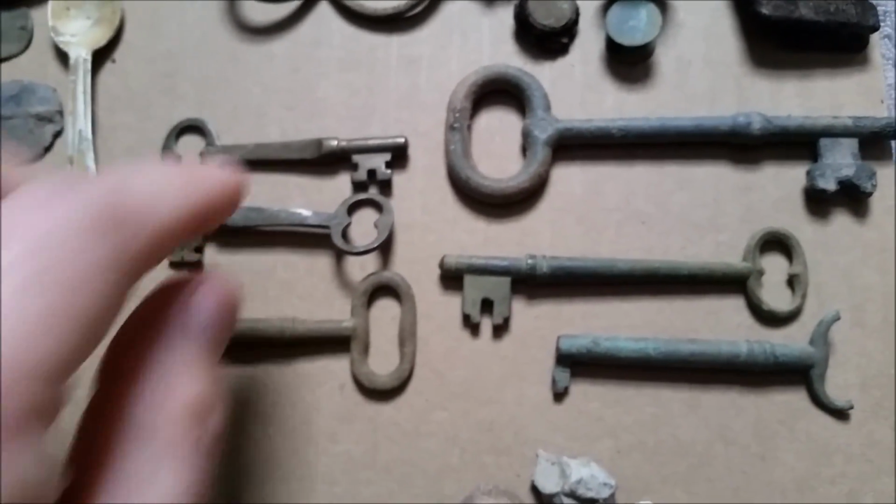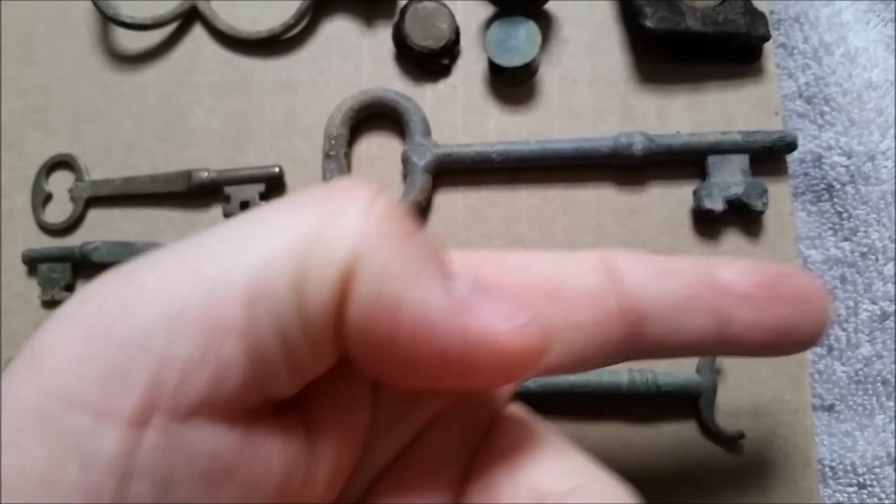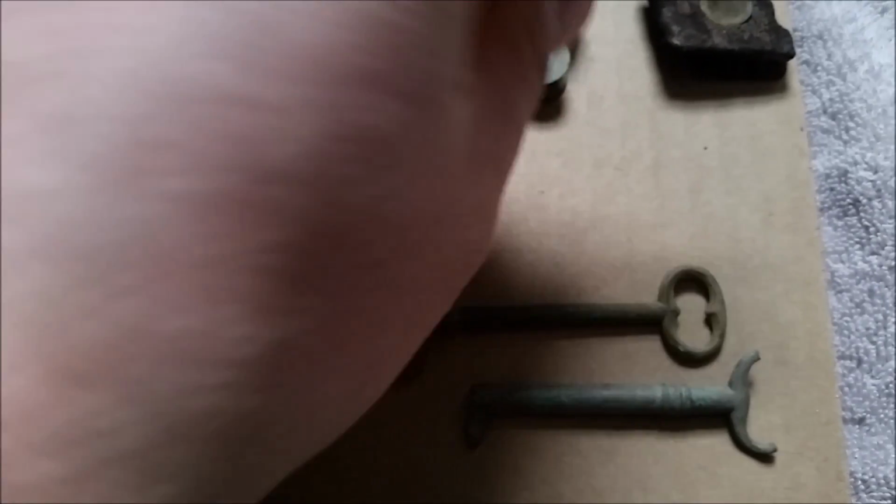And next I have some keys. A lot of skeleton keys. I like finding these. This one was the biggest one I've ever found. See, compared to my hand, how big it is. Quite the big one.